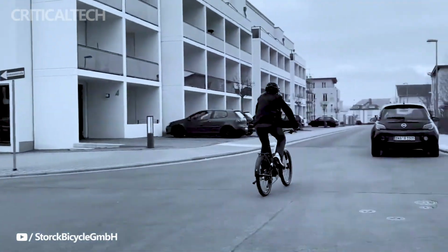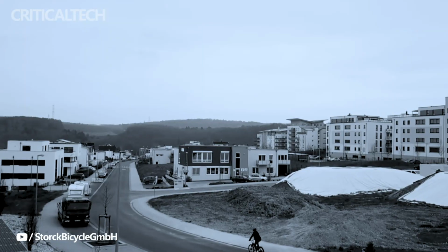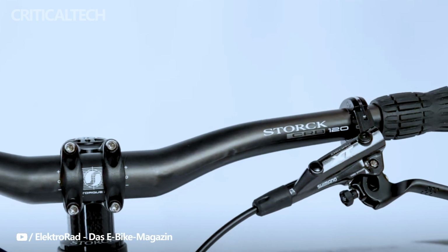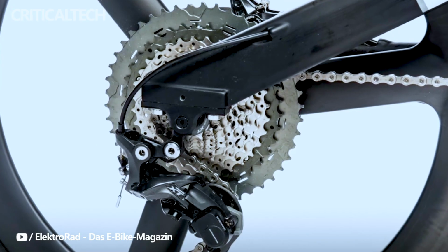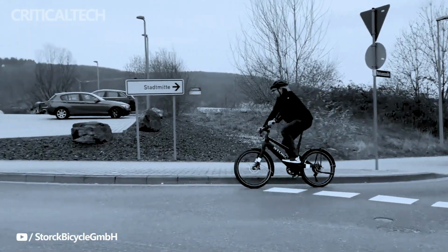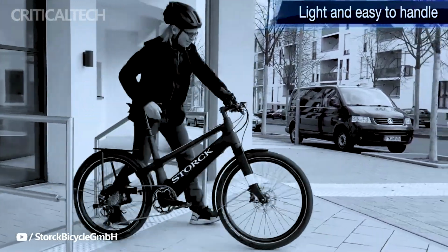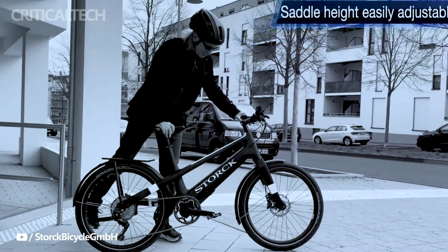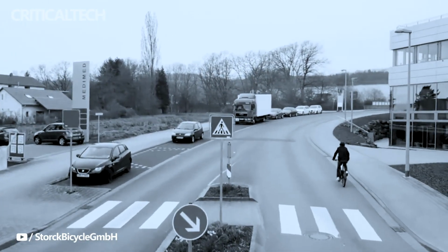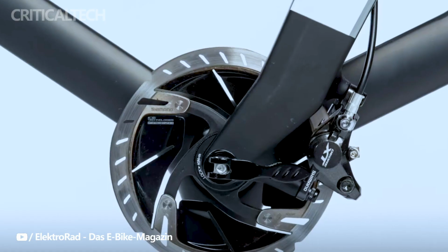Beyond its sleek appearance, the Name 2 is a powerhouse in terms of performance. Weighing a mere 17 kilograms, it's exceptionally light for an e-bike, thanks to Storck's innovative use of carbon fiber reinforced material, the same material utilized in their high-performance race bikes. The Fazua Ride 50 trail motor further enhances its capabilities, providing an impressive 50 Nm of torque that effortlessly conquers even the steepest hills, making urban commuting a breeze.